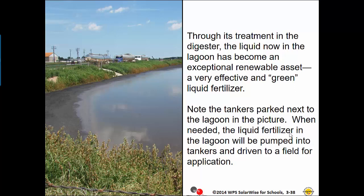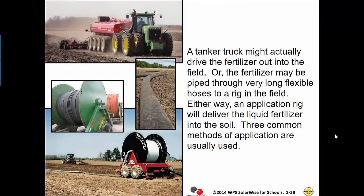Note the tankers parked next to the lagoon in the picture. When needed, the liquid fertilizer in the lagoon will be pumped into the tankers and driven to a field for application. A tanker truck might actually drive the fertilizer out into the field, or the fertilizer may be piped through very long flexible hoses to a rig in the field. Either way, an application rig will deliver the liquid fertilizer into the soil.